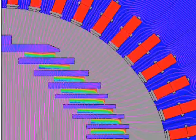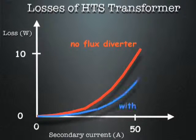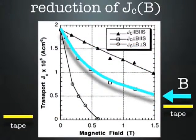This has been used in transformers and generators as well. The flux diverters simply force the field to go in a particular direction, and this is our preferred direction, which is parallel to the broad face of the tape.